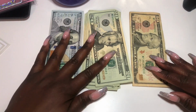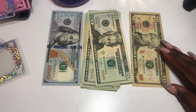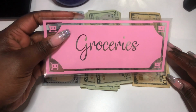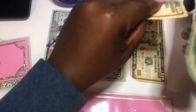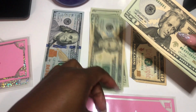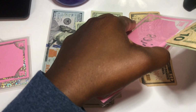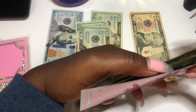All right, so next what we have is groceries. We're going to be funding our grocery envelope with $150, and so I'm going to be putting it in this envelope here. So this is $150, and it's going to be going here in the grocery budget or grocery envelope. All right, now we're going to set that off to the side.